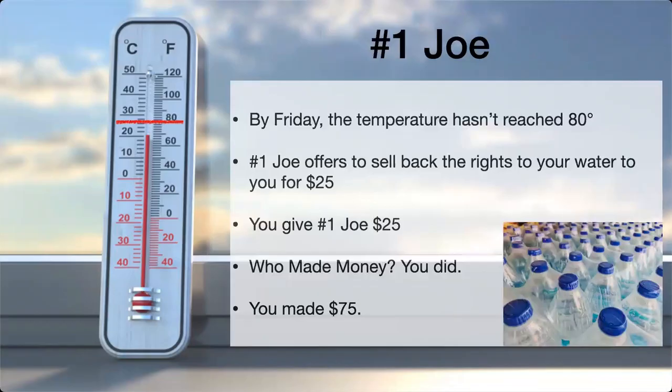So let's go back to Joe number one. By Friday, the temperature has not reached 80 degrees. So Joe number one offers to sell back the rights to your water to you for $25. You give Joe that $25. And who made the money? You did. You made $75 on that transaction, and you have the water returned to you.